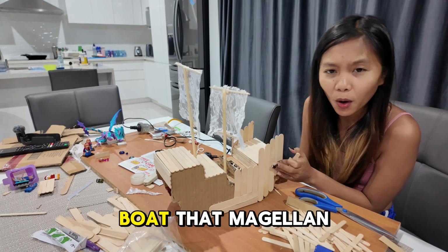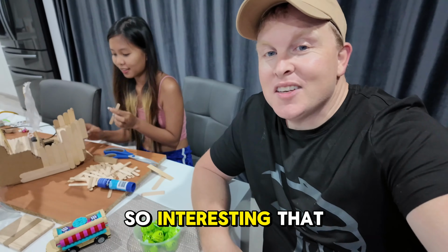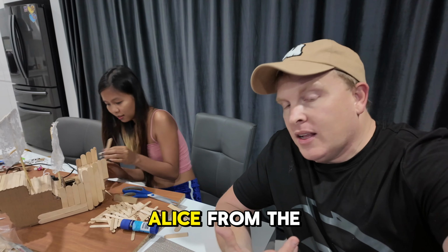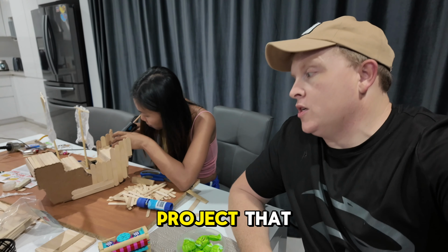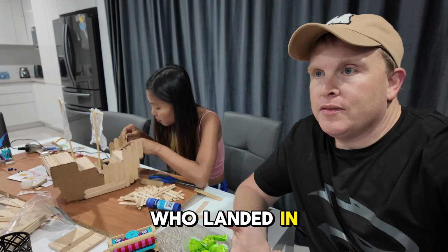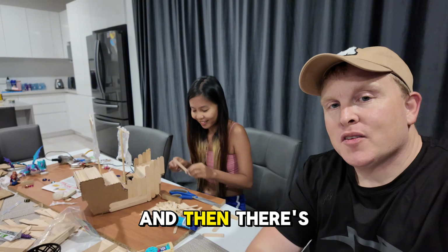This is the boat that Magellan used, Ferdinand Magellan. Interesting that my daughter knows Ella's from the Philippines, and I've gone there for many years, so there's a good connection with the country, but somehow she chose a school project about an explorer, Magellan, who landed in the Philippines and got into some trouble there. And then there's a whole history with that.